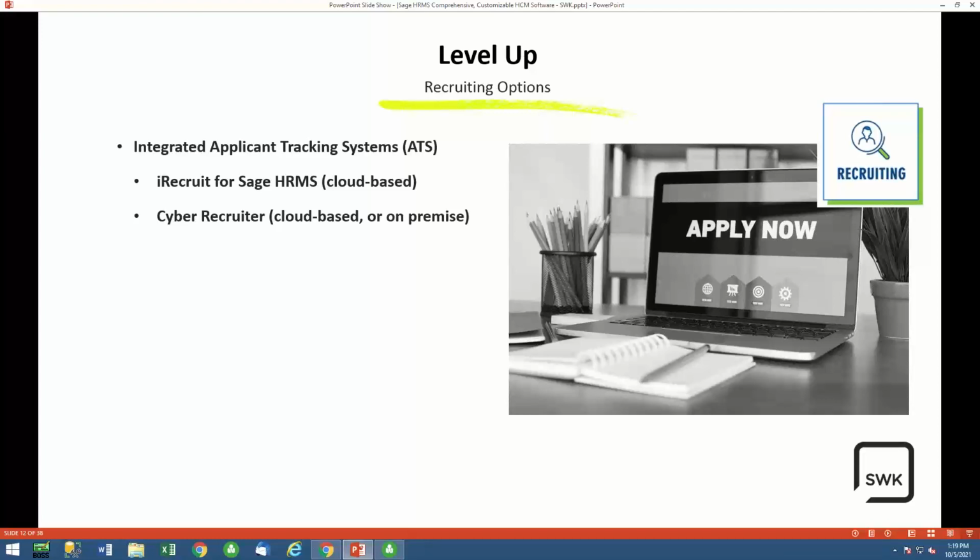One is called iRecruit, that's cloud-based, and the other one is Cyber Recruiter. That can be cloud-based or on-premise. Remember, you don't have to go with someone who's really connected to the Sage ecosphere. You may have other systems that you'd rather use. That works great too. The nice thing about an applicant tracking system is it's really going to help you post that job maybe to multiple job boards, track the whole interview process, the whole nine yards.